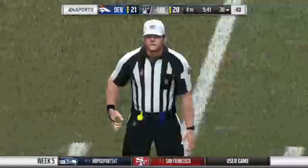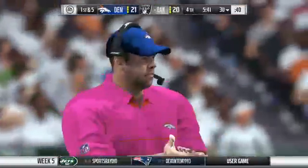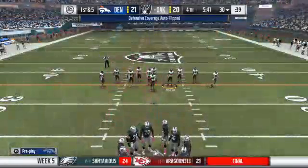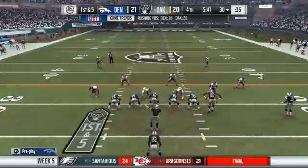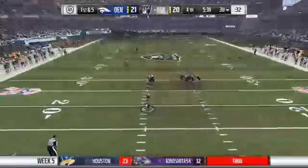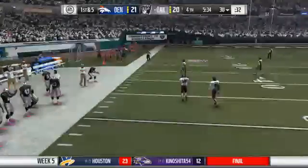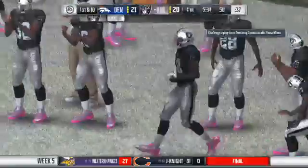So a little jumpy there defensively. Ref caught him in the neutral zone. 5-yard penalty. One receiver to the left is Cooper. They go play action here on 1st down. Toward the sideline, and look at that catch. Dragging the toes, and that's going to be a 1st down. Well done.